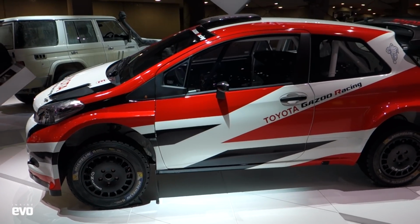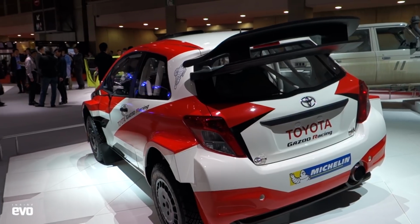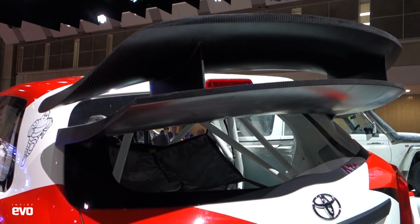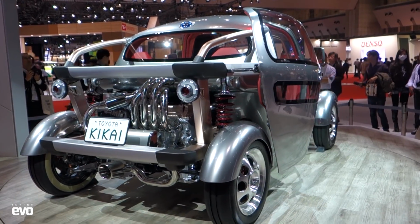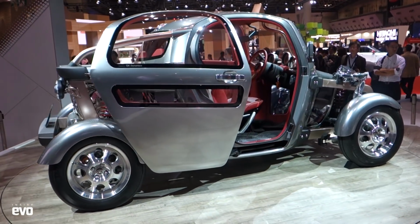There was also the Yaris WRC, which we're very excited about and hope they're going to come along and challenge VW in the WRC. There was also this very bizarre thing with an exoskeleton and rocker arm for dampers up here, and it was fun.